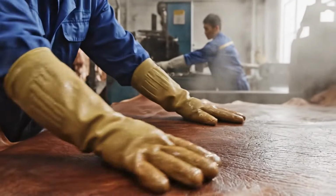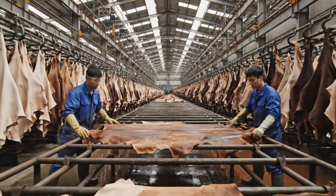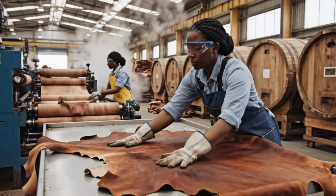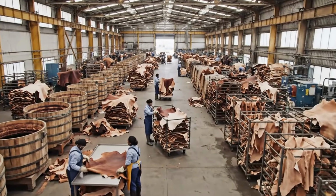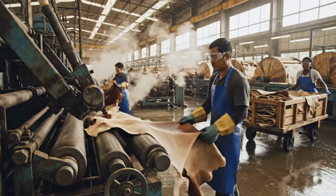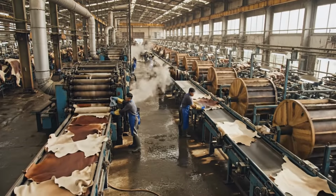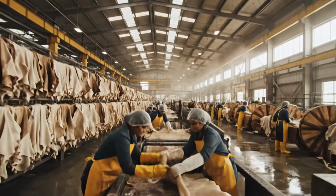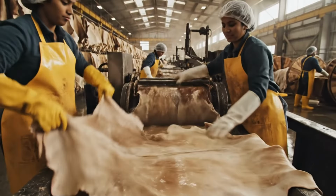This scene depicts step 75 of the leather production process. This scene depicts step 74 of the leather production process. This scene depicts step 73 of the leather production process. This scene depicts step 72 of the leather production process.